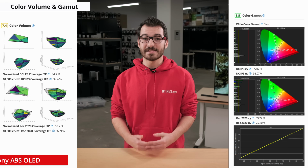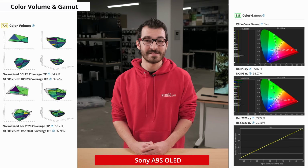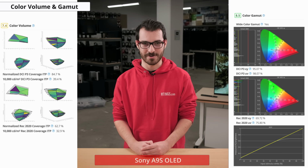The color gamut is the range of colors a TV can display, and having a wider color gamut means it can produce more of the rich and vibrant hues that HDR content is mastered with. The A9S has a very wide gamut, covering 98% of the P3 color space and 76% of the Rec 2020 color space. So you should have no problem enjoying the vibrant hues of HDR as the creator intended.